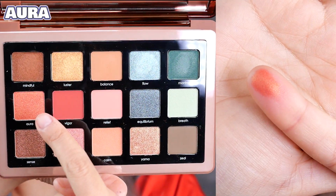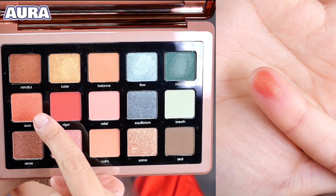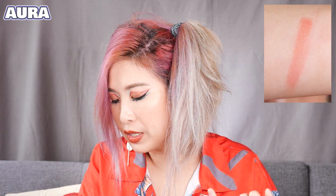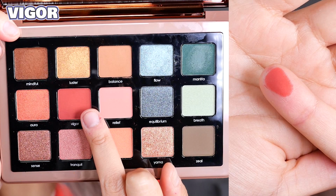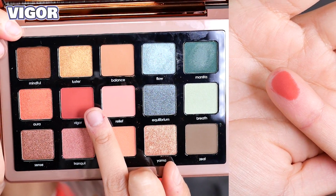Okay, for the second row, the first shade, Aura. It's another duochrome shade. From different angles, you can see gold and orange. The second one from this row, Vigor. It's a matte shade, a red with a yellow undertone, so quite warm toned. The texture is a bit dry as well, but luckily not much fallout.